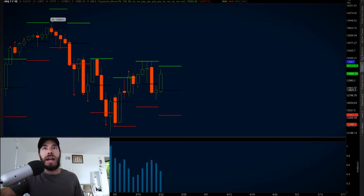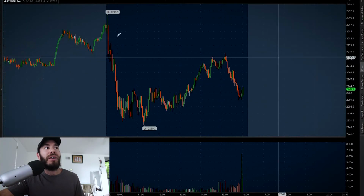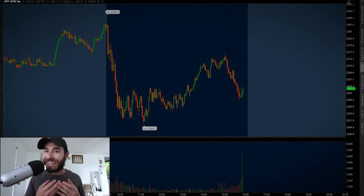However, when we take a look at the Russell 2000, the Russell 2000 just got whacked out of the gates, and it just couldn't get it going today, down 0.7%. The Russell was our only index today that was negative. So we see technology and the small caps are split. What's going on under the hood in our sectors?